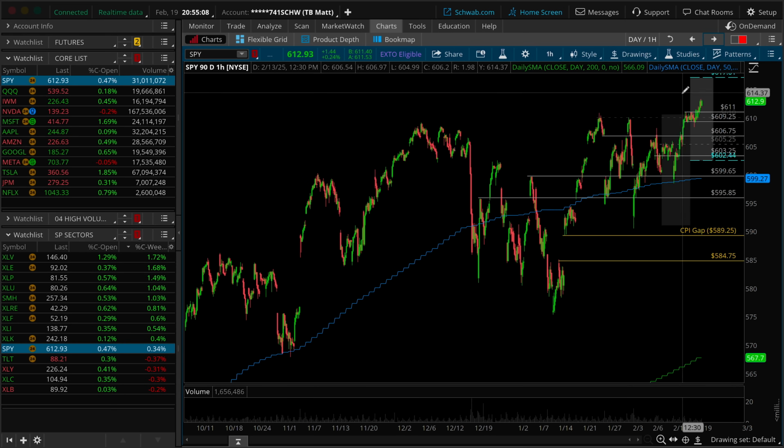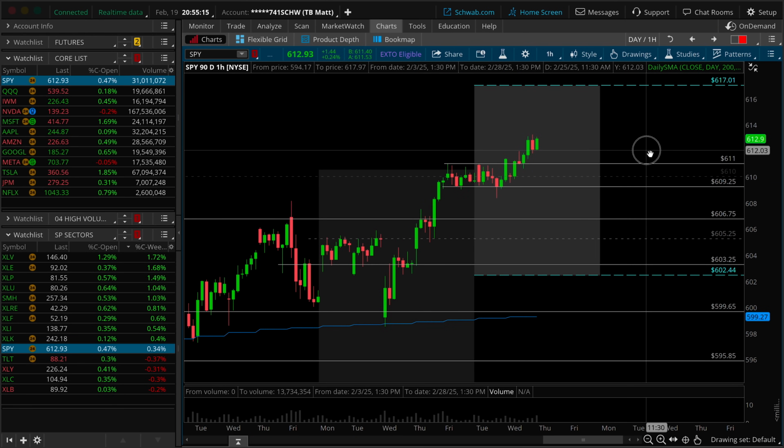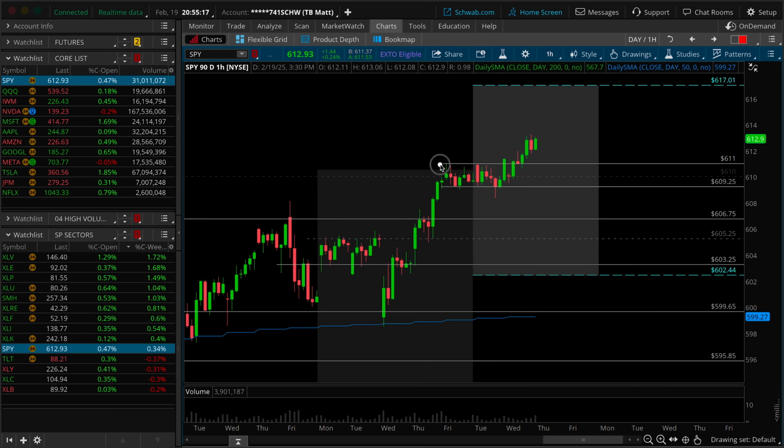Let's get a little bit more granular here on the hourly time frame chart, where we can see with a little bit more detail exactly what's happening on that Tuesday breakdown, right? So here's Friday's session, which was completely balanced, sideways in range. And what I want you to do is put yourself in the shoes of a buyer or a seller.